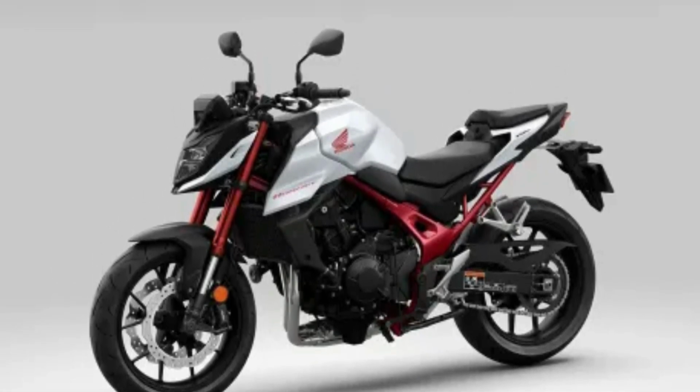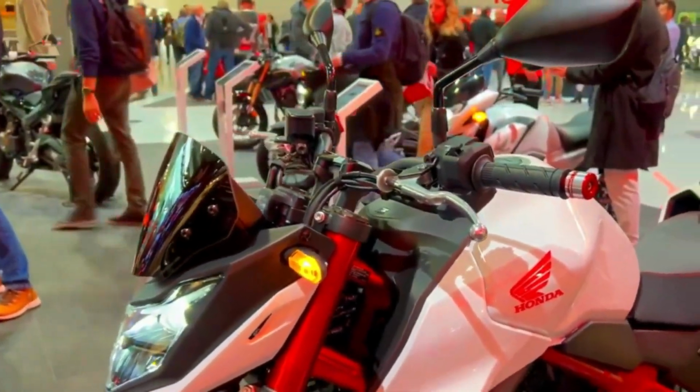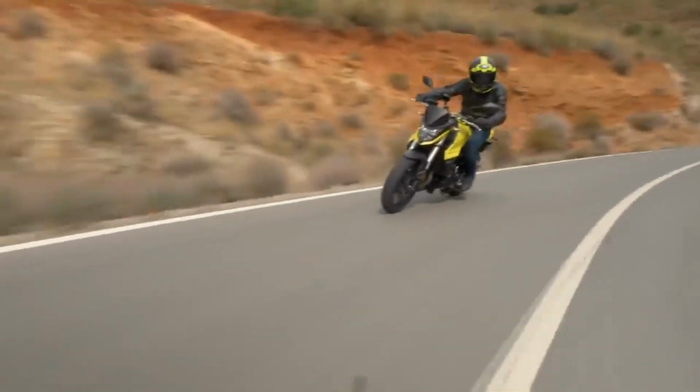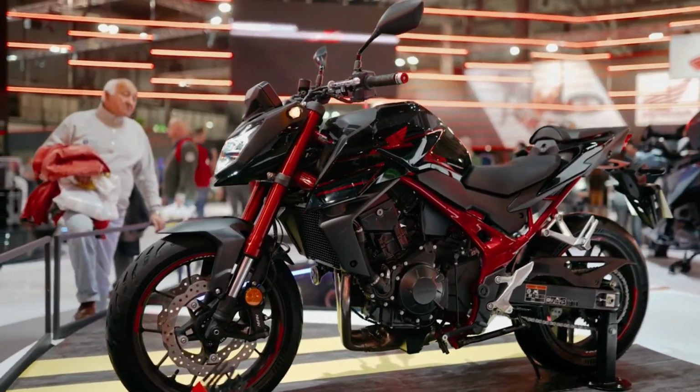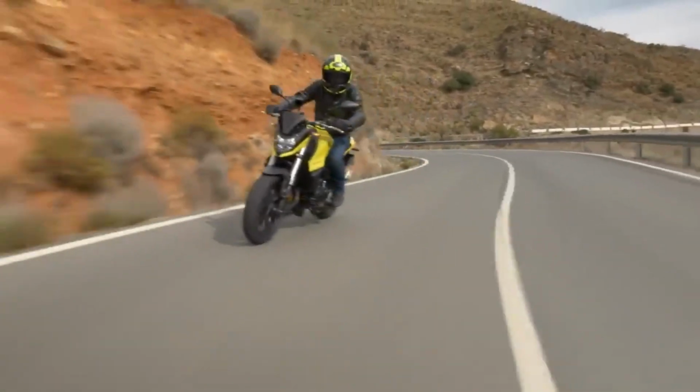The new CB750 will be landing in UK dealers with a sticker price of £6,999. It'll be available in 4 colors: Pearl Glare White, Graphite Black, which both feature a metallic red flame frame and anodized red forks, matte Iridium Gray Metallic, and matte Goldfinch Yellow.